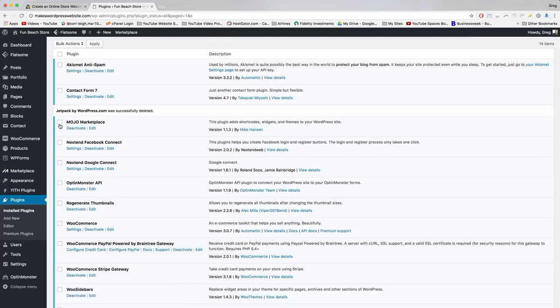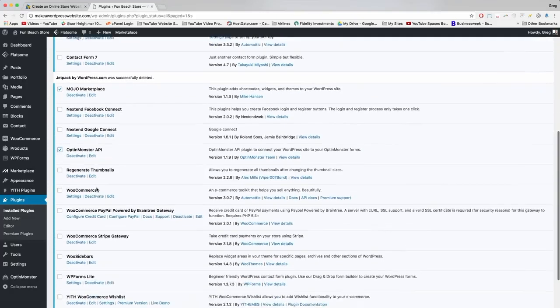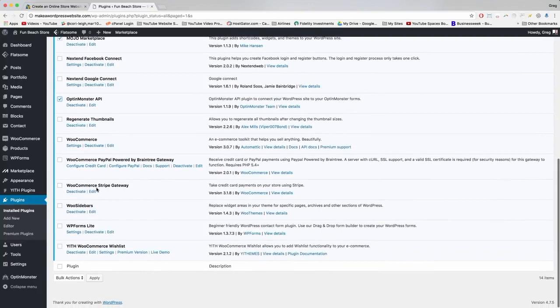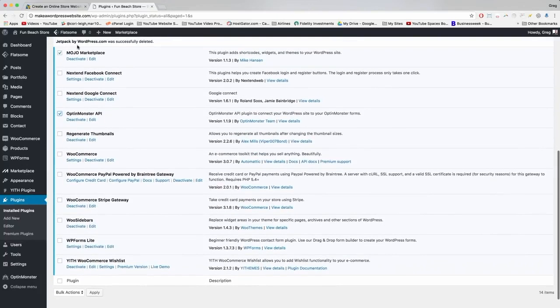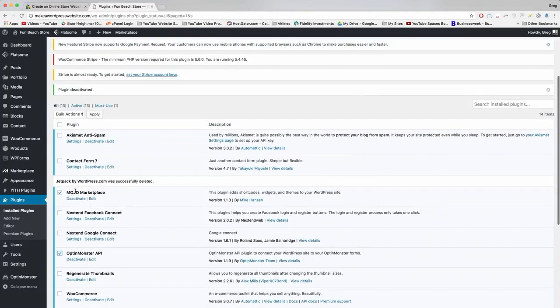We can do this quicker by just checking the plugins that we want to deactivate. So let's check Mojo Marketplace. Let's check Optin Monster. Come down. And just those two additional plugins we're going to delete. We're going to keep all the rest of them. So once you have checked Mojo and Optin Monster, come up to Bulk Actions and select Deactivate and then click Apply.